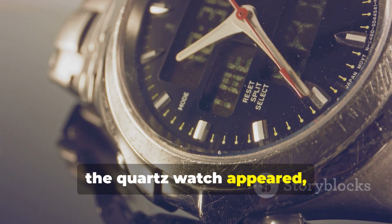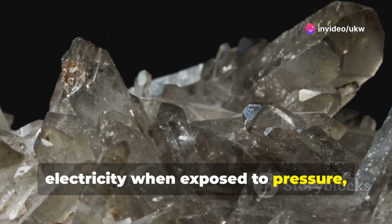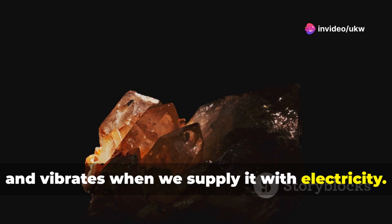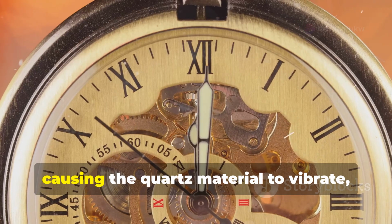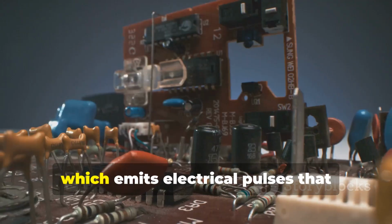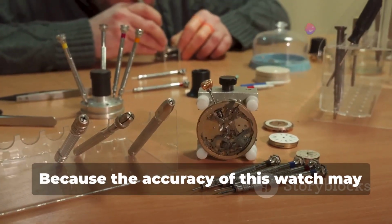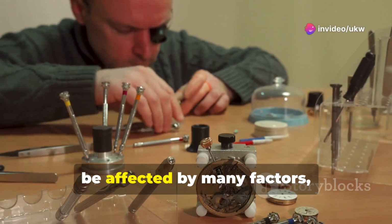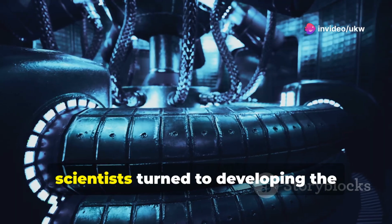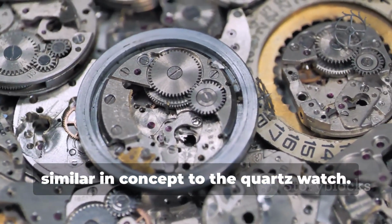Finally, the quartz watch appeared, made with a special material that produces electricity when exposed to pressure, and vibrates when we supply it with electricity. The watch works when the battery emits electricity, causing the quartz material to vibrate, which emits electrical pulses that transistors can measure. Because the accuracy of this watch may be affected by many factors, scientists turned to developing the atomic clock, similar in concept to the quartz watch.